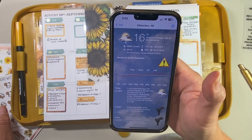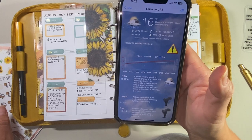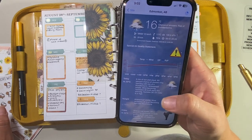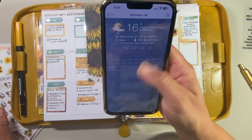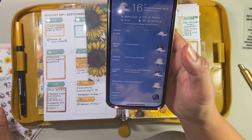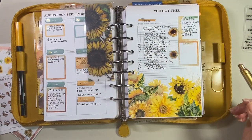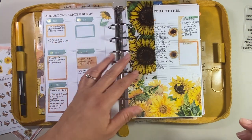it says chance of showers, risk of thunderstorms. So now it's a 60% chance of shower, so he might not be able to mow the grass today. But it's going to be a humidex of 28 with only a high of 25 today. But yesterday it was only 28. The day before it was 32, so it was really warm. We've been under a heat warning for the last couple of days.